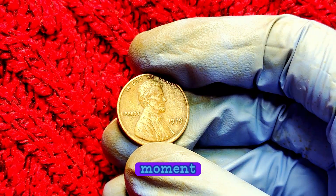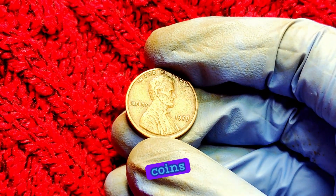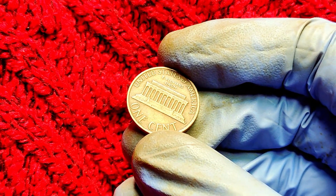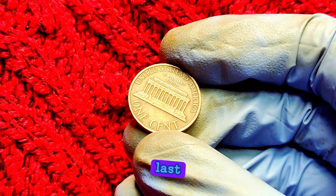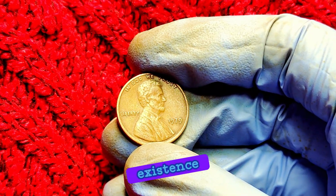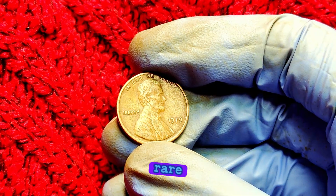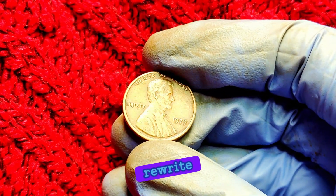Now pause for a moment and ask yourself a dangerous question. What if one of these coins slipped through unnoticed? What if it was spent at a grocery store, or dropped into a donation jar, or handed to you as change last week? Because here's the uncomfortable truth. The 1979 no-mint mark Lincoln cent isn't rare in existence. It's rare in discovery, rare in condition, rare in combination. And those are exactly the kinds of coins that rewrite lives.